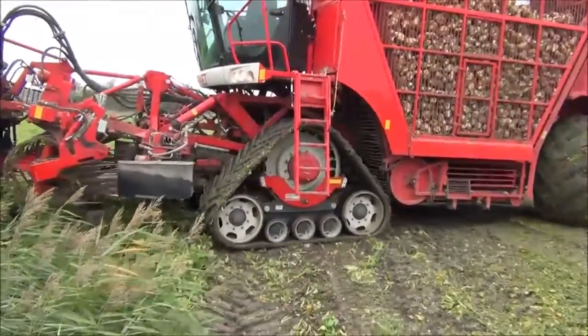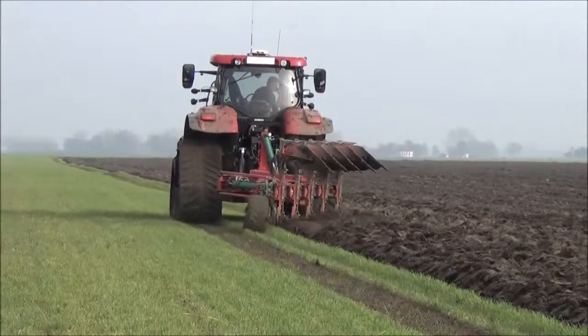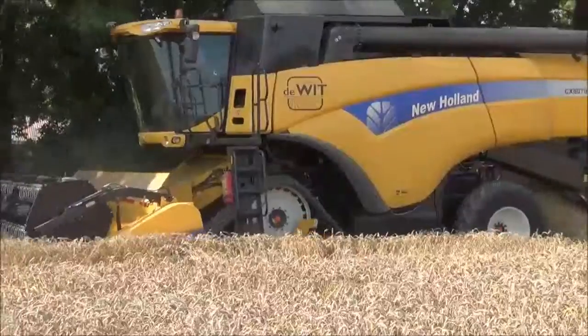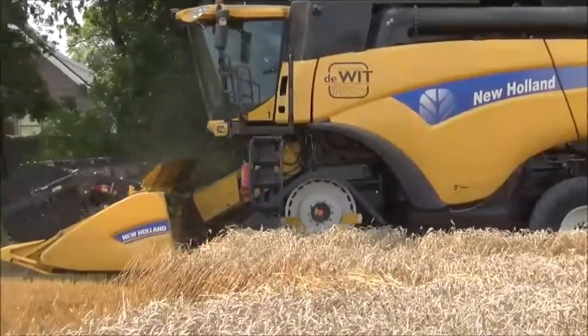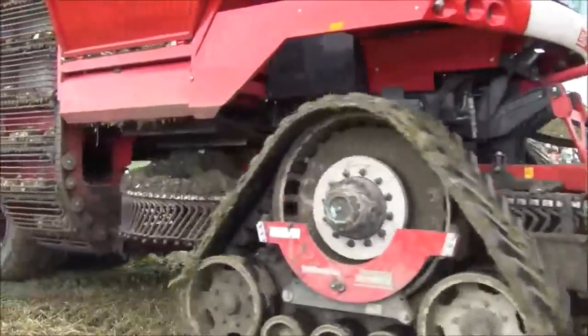Until now, track systems were often seen as bad weather insurance when harvesting. The research carried out by the Boerderij magazine in partnership with Wageningen University, CAH Valentum University of Applied Sciences, and Uppsala University in Sweden has proven that the use of track systems has added value when compared to tires, not just when the weather conditions are bad, but also, especially when the weather is fine.